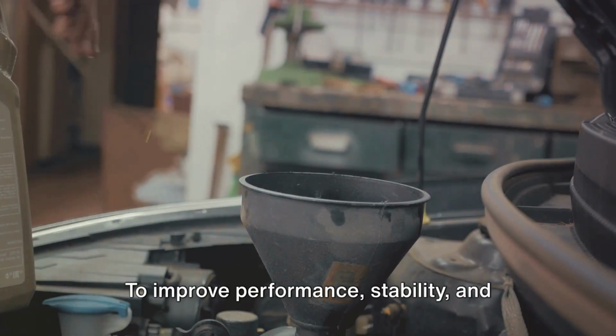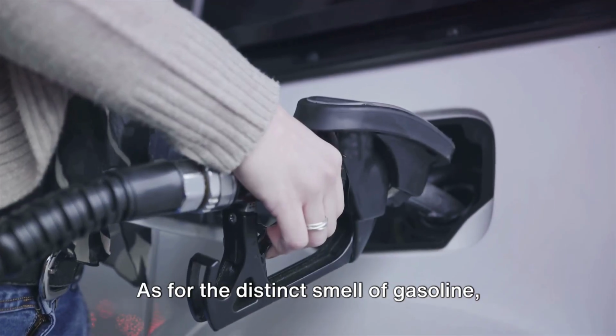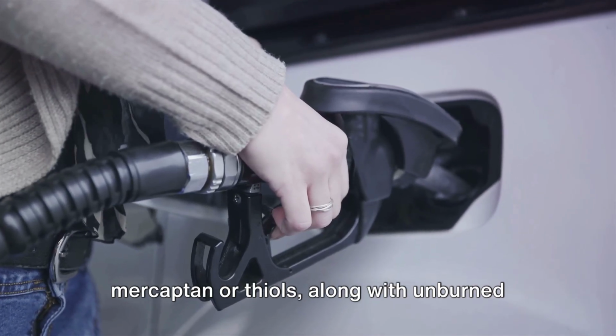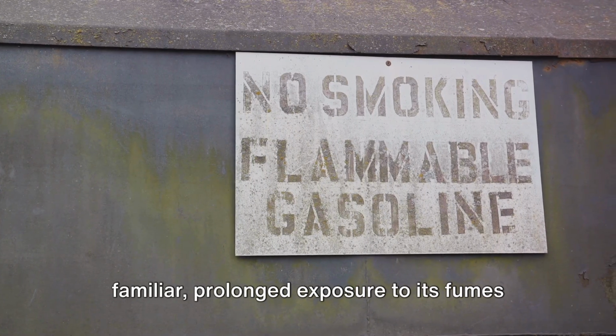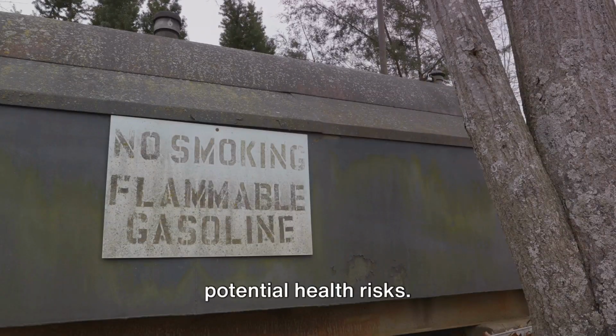To improve performance, stability, and combustion characteristics, various additives are incorporated. As for the distinct smell of gasoline, it's primarily due to a compound called mercaptan or thiols, along with unburned hydrocarbons and volatile organic compounds. Remember, while the smell of gasoline is familiar, prolonged exposure to its fumes can be harmful due to its flammability and potential health risks.